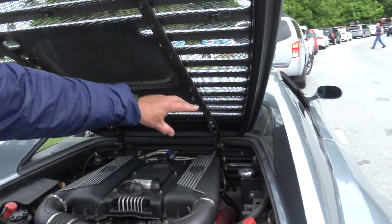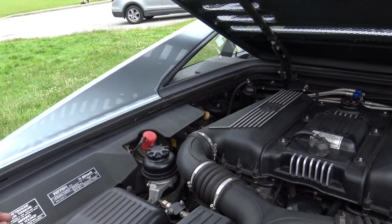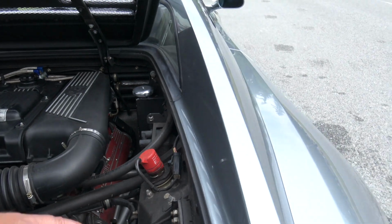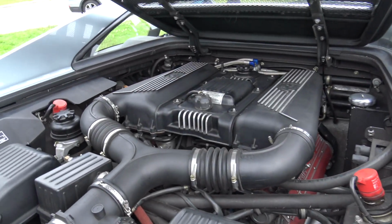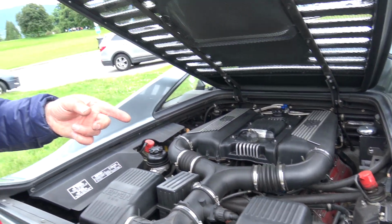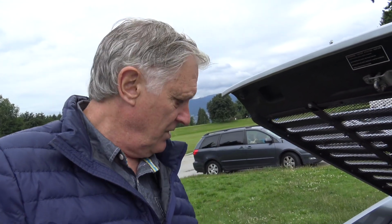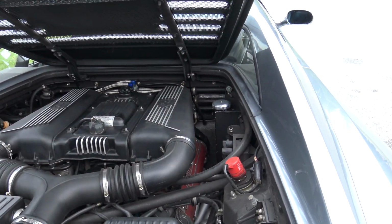I have one for the other side, but I haven't put it on. It's a shield to cover the electrics. I leave it off because sometimes if you have to jump start the car, you have to be able to get to those bolts there. So I tend to leave that shield off on the right hand side. Most people seem to leave it off.